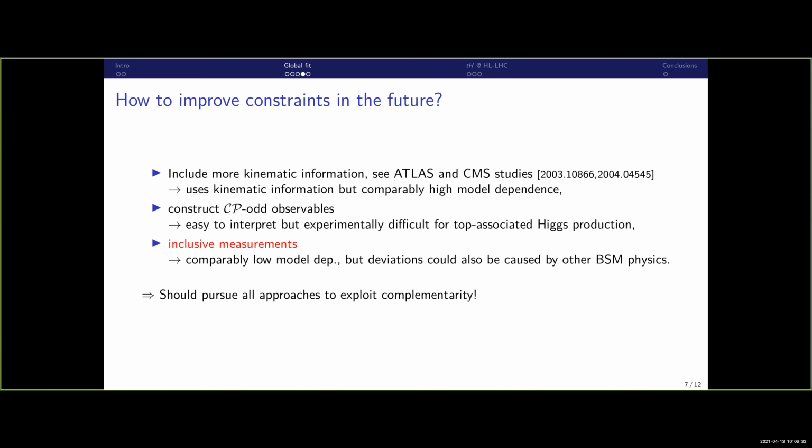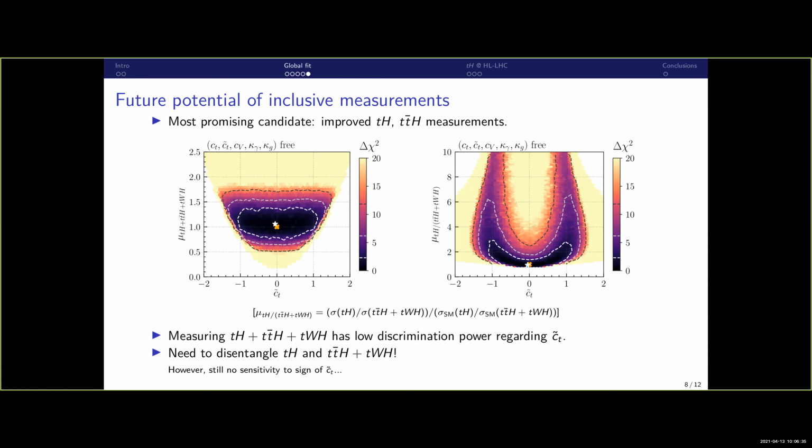So I will today just discuss inclusive measurements in the future. So what could we do to constrain it? The most promising candidate is, of course, improved tH and ttH measurements. And you see here the combined signal strength for tH plus ttH plus tWH, plotted against CT tilde, and you see that the dependence is really flat, so a precise measurement of this quantity won't help you to constrain CT tilde any further. If instead we could disentangle tH from the other two channels, so this is basically the ratio of tH over ttH plus tWH, the dependence is visible, and a precise measurement of this quantity would allow us to constrain CT tilde.